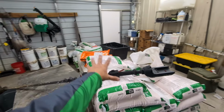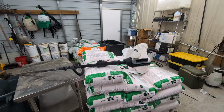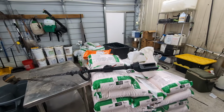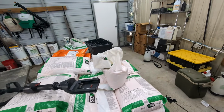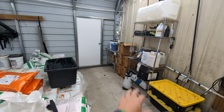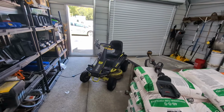Pretty simple, mostly now that we're transitioning more and more to treatments away from mowing. It's not nearly as cluttered in here. You can see we've got all of our fertilizer here. We keep some of our chemicals, our pest control stuff in here as well. You see we got one of our mowers here.